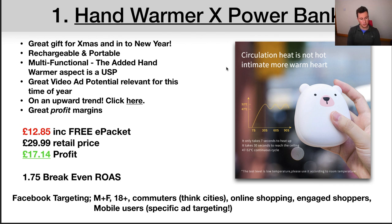Moving into the final points for this product then, and this is the Facebook targeting options that I would recommend if you choose to sell a product like this. I would go for both genders, male and female, purely because this time of year, people aren't necessarily looking to buy things for themselves, they're looking to buy things for gifts, and I think it makes a really nice gift because it does fall into that kind of gift price range. I think most people are willing to spend £30 on somebody they care about.